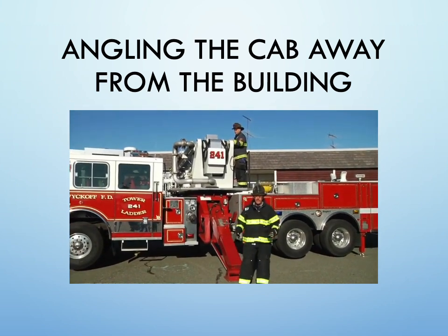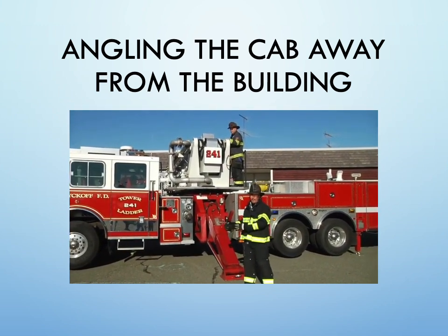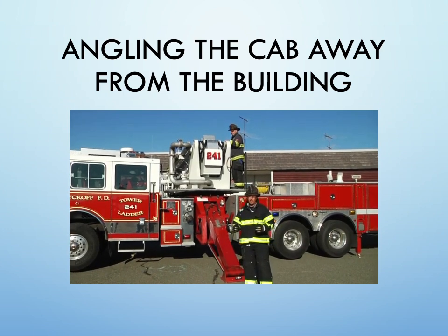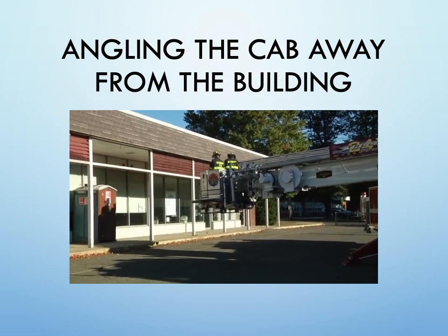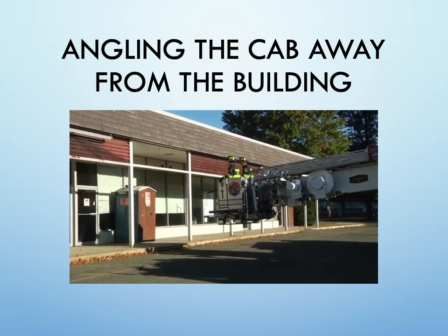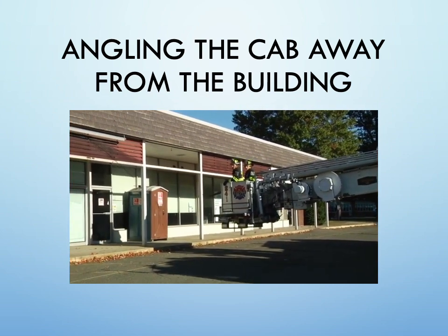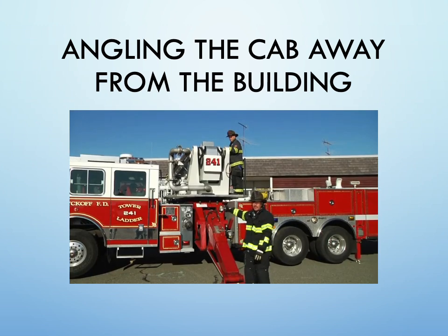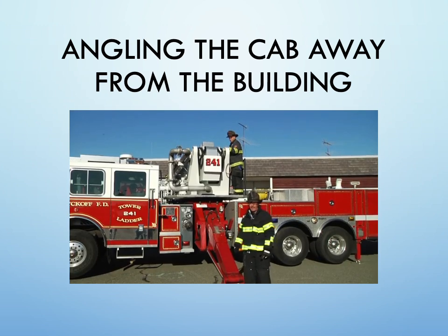Remember, when we pull up into this strip mall, we want to have the cab of the apparatus away from the building. If we don't, if we pull up parallel, okay, we're going to lose that reach in our scrub area. When the operator moves the boom to the left, it's going to crush the cab or it will be shut down by the cab avoidance system. Let's get that cab away so we increase our function and our tactics on the boom end of the apparatus.